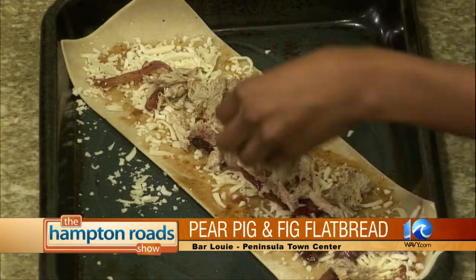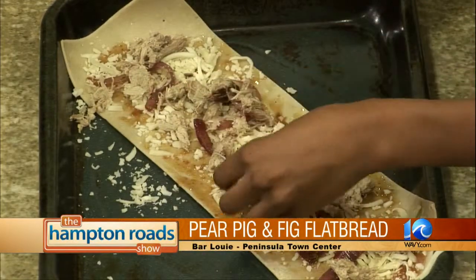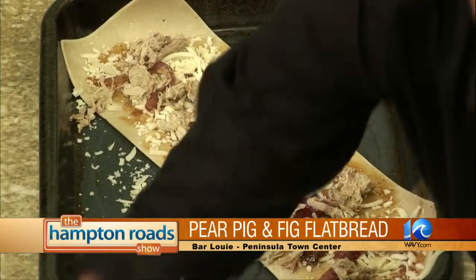So with fig jam and the balsamic onions and then the pork, you should smell it in here. It already smells delicious. Oh, yes. It's a very strong smell. Then next, our brie cheese. It's a really soft cheese. With this cheese, we're supposed to keep it frozen, because when we bake it, we don't want it to burn.